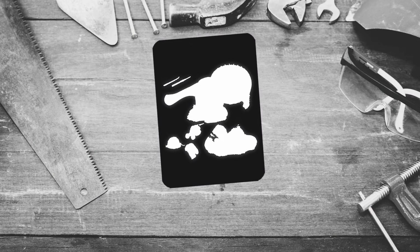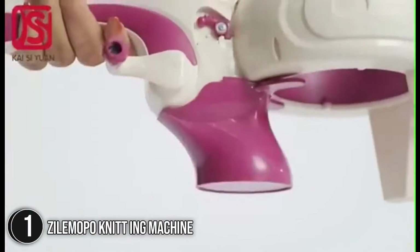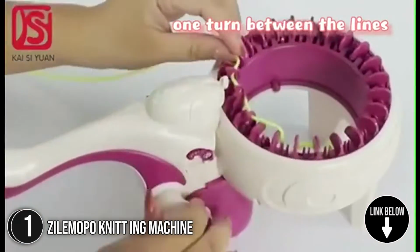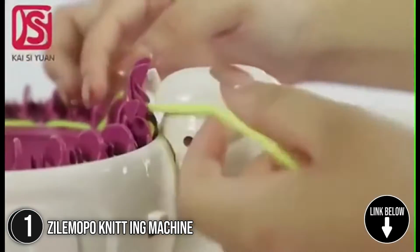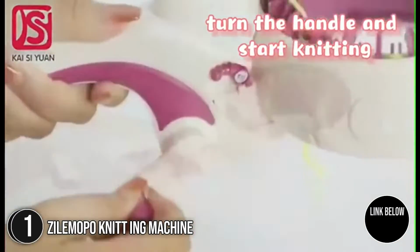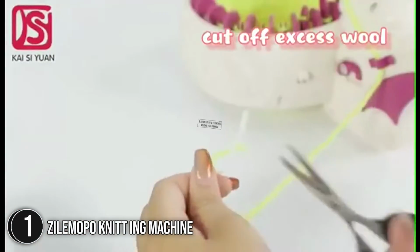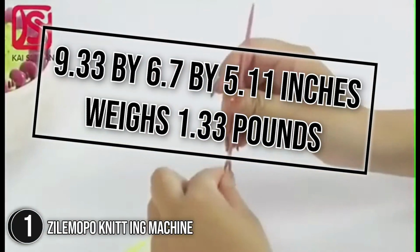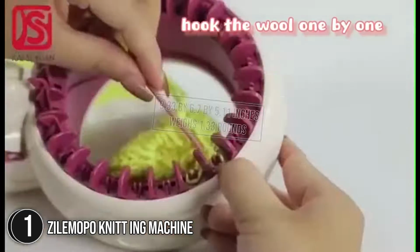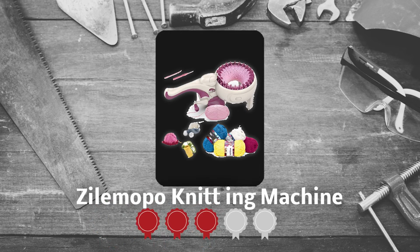The first knitting machine in our list is the Zilemopo knitting machine. The Zilemopo is a 24-needle knitting machine which is designed specially for beginner knitters. Right out of the box, this unit has everything you need to get you started, including a knitting needle, 2 types of thread, an instruction manual, and additional accessories. In terms of size, the unit measures 9.33 by 6.7 by 5.11 inches and weighs 1.33 pounds. TrustedShoppingGuide.com has awarded the Zilemopo knitting machine a 3-batch rating.